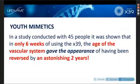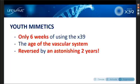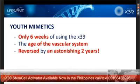In a clinical study that we just completed, which had 45 people, this was shown to statistical significance: in only 6 weeks of using the X39, the age of the vascular system gave the appearance of having been reversed by an astonishing 2 years. So, in other words, just short-term use of the X39, only a 6-week period of time, the cardiovascular system was functioning as if its age had been reversed by 2 years.